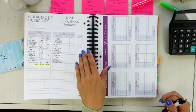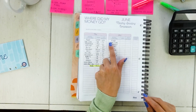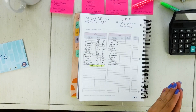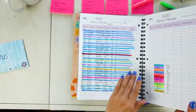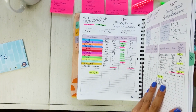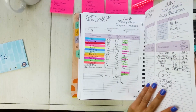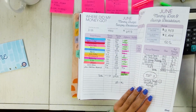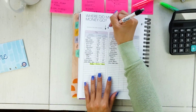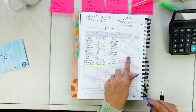The next worksheet we're going to fill out is my monthly spending comparison. Now, one of the things that I like to track: was there an income change from last month to this month? So in May, if you look at my May expense trackers and my worksheets that I filled out, I had a total monthly income of $7,531. And remember, in June, my income was only $6,937, which means that I had a decrease in income from May into June of $594.